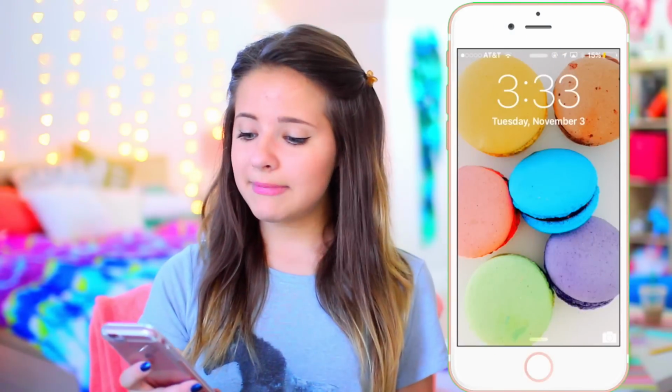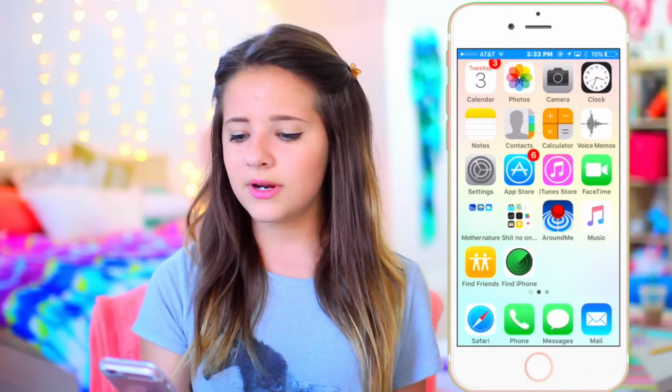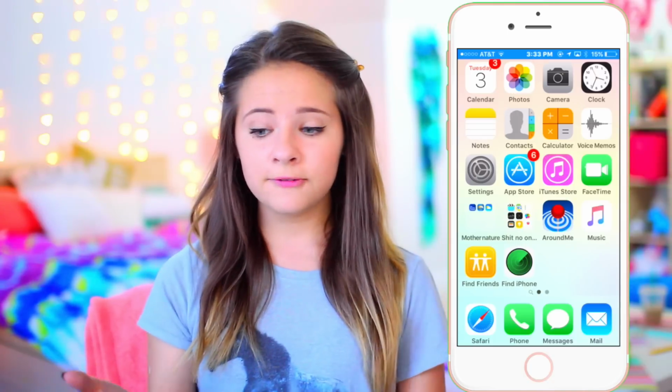So when you first open up my phone, there is the home page, and I just have all the apps that come with the iPhone. So like calendar, photos, clock, calculator, voice memos, FaceTime, iTunes, App Store, settings, all that kind of stuff. I also have 2 folders on that page, and the first one is called Mother Nature, and in that I have all 3 of my weather apps.